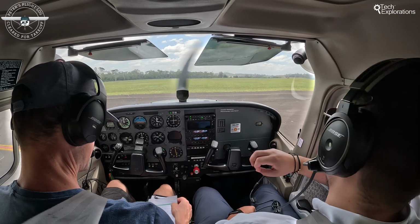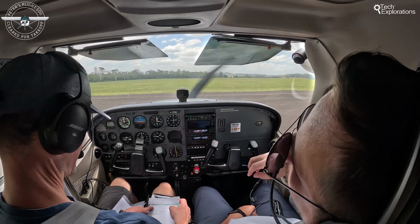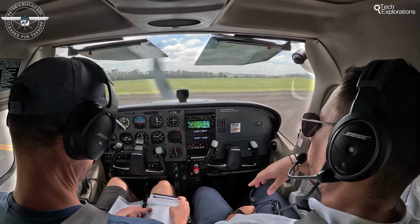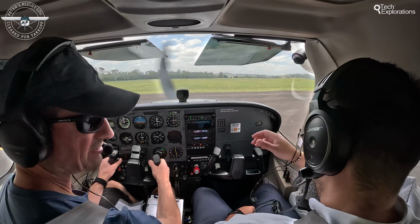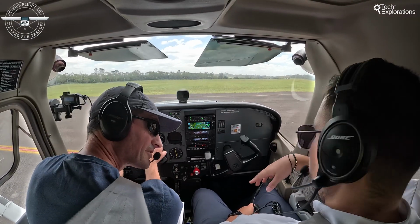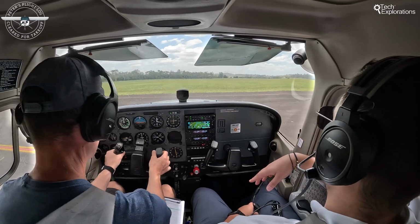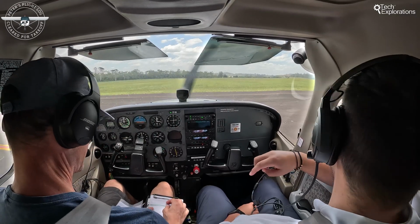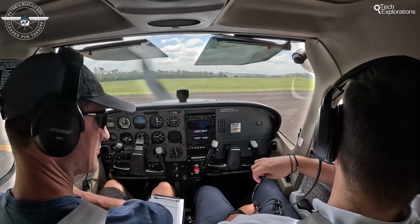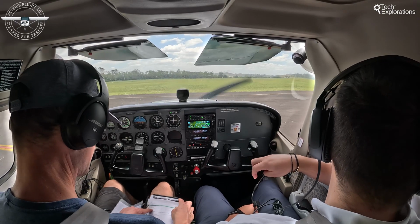So the parking brake is on, passenger seats, seat backs and seat belts are upright and secured. Flight controls, elevators, yep, in and out, ailerons, all good. So, flight controls are free and correct. Cabin doors are locked and secure.